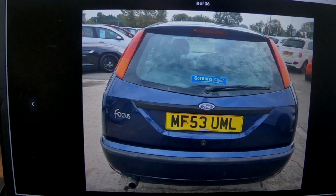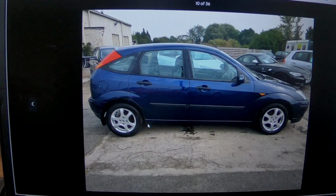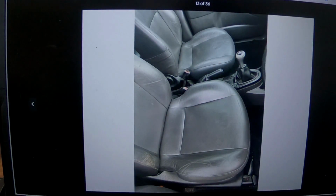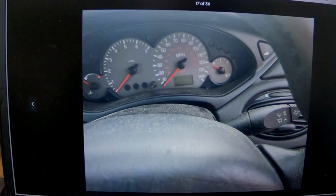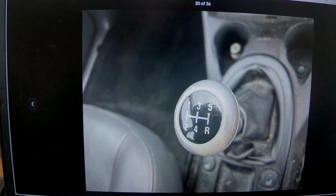No sign of impairments. It's got its original Gordon's dealer sticker on the back window. There's a bit of rust creeping in at the bottom there that I'm afraid will need cutting out. Okay, that's usual. Interior's in good condition. Leather seats, heated, of course. Everything's quite usual. It's usually down to a Z-Tech spec. This is. Everything you get in a Z-Tech.